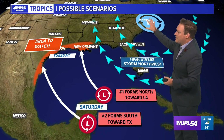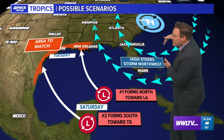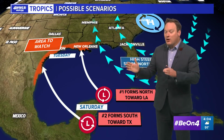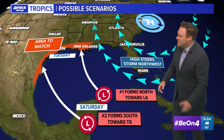So this high center is going to be more or less right over North Carolina and the East Coast. So anything that does try and form is generally going to be steered up toward the northwest. Exactly where along the northwestern Gulf of Mexico coast is still yet to be determined. So here's the first scenario.